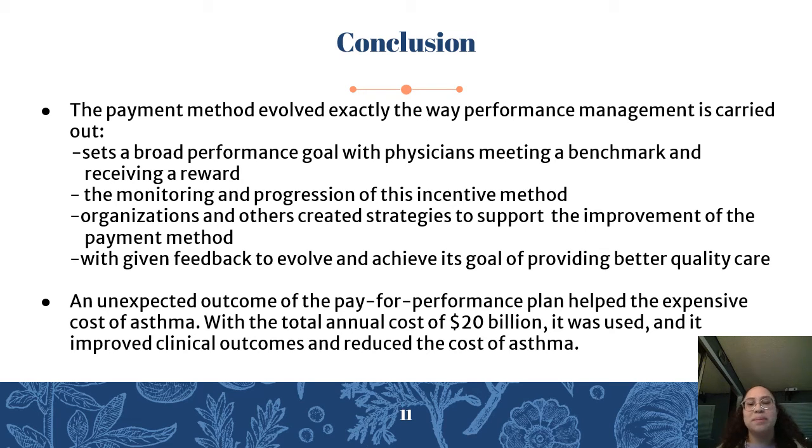An unexpected outcome of the pay-for-performance plan helped with the expensive cost of asthma. With a total cost of $20 billion, it was used throughout a large variety of health services, and it improved clinical outcomes and reduced the cost of asthma.